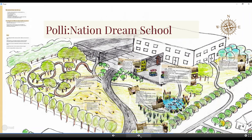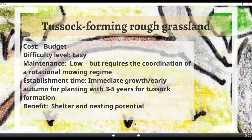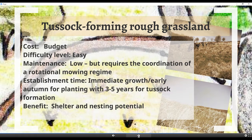So you may be a fortunate school and have extensive grounds full of potential, in which case it's relatively straightforward to designate a patch as rough grasslands. As long as you can give over a grass margin at least 2 meters wide, you can easily cultivate this to establish a tussock structure. It's even better if your rough grassland is sited next to a hedge or some scrubland or woodland or a watercourse. And you can even introduce native grass species quite cheaply to further encourage the formation of tussocks.